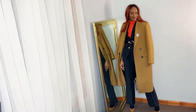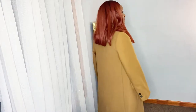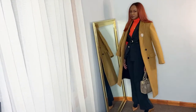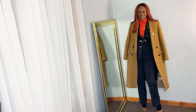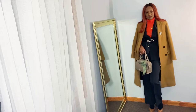A look like this is an easy way to show you how to incorporate color without necessarily going over the top. As you can see, the orange turtleneck is really the only bright piece in this look. Everything else is different shades of neutral, and you guys know I don't necessarily love being too matchy-matchy, so although I have a black outfit, I went with different shades of neutral. The bag is more like an understated olive, and the shoes are a caramel, brownish color, and the coat is camel. Everything just flows together, and then I have gold accents with my necklace, the brooch, and even the belt.